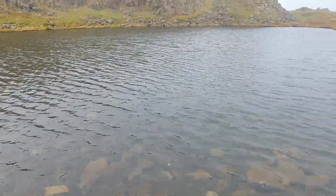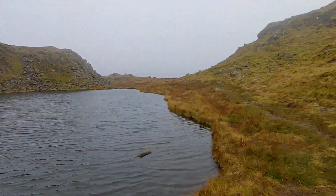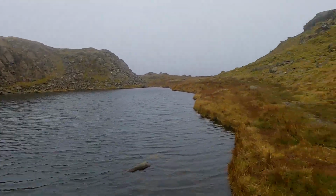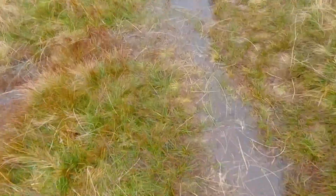That's nice and clear, that water. This would be a great little wild camp if it wasn't so boggy. In a little bowl, the wind stays down here. But as you can see, that's not great.